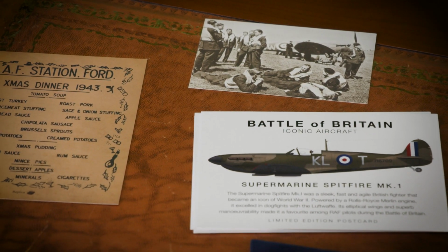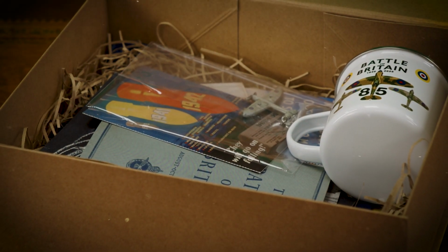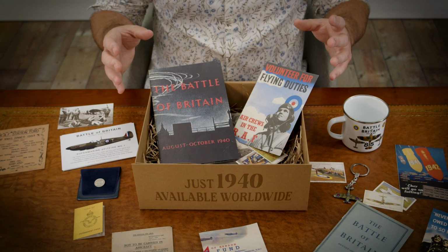Now, whether you're a lifelong history lover or looking for the perfect gift for someone who is, this is more than a box. It's a journey through Britain's courage, sacrifice and victory. But with the worldwide edition limit of 1940, time is of the essence to secure yours.